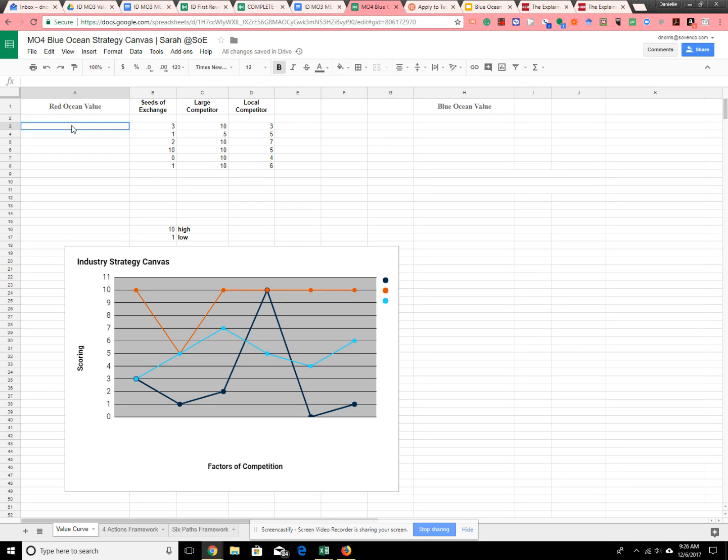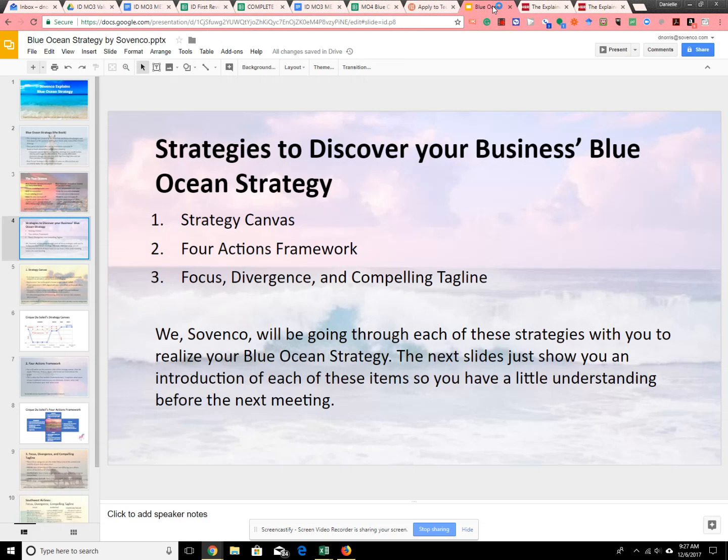And then on the red ocean value side, you can already list out things that you know. When I was saying telecommunications, well, they compete automatically on the quality of their coverage. So that would go on here, with all the main points that they're already competing on. And you're just going to want to make a list, as many as you can think of. And then again, we'll brainstorm together to verify that you have all of those items. So that's the strategy canvas.